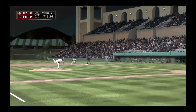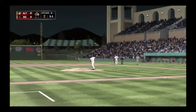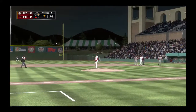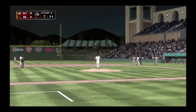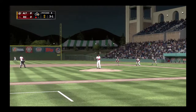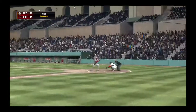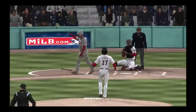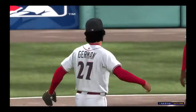From the stretch. Too high that time, and it's 3-1. Time to focus here. This game is way too close to be walking guys, so we'll see if he can make him swing the bat on this next pitch. Here it is on 3-1. And he misses with it, ball 4. So the potential go-ahead run moves into scoring position now.